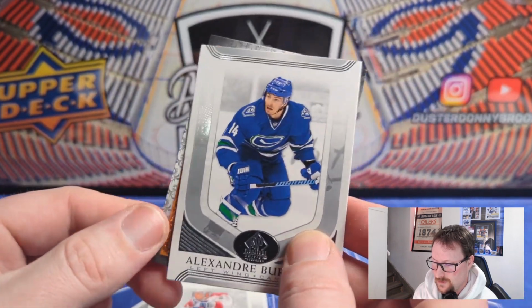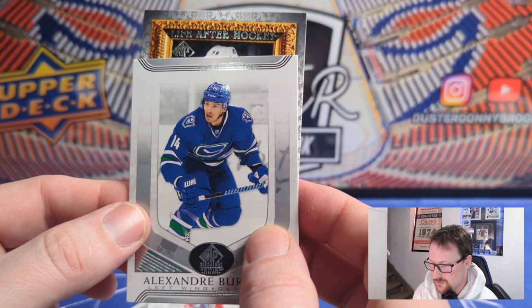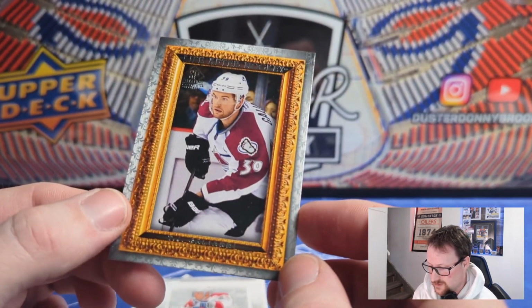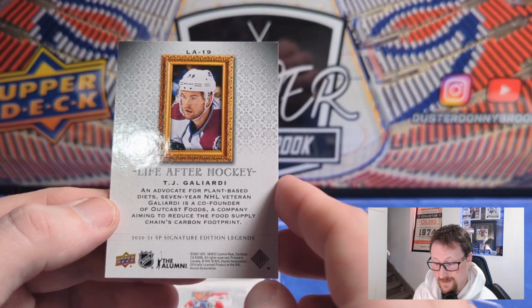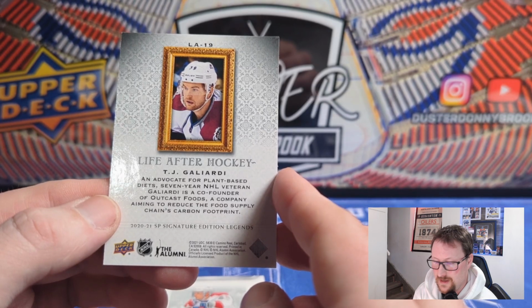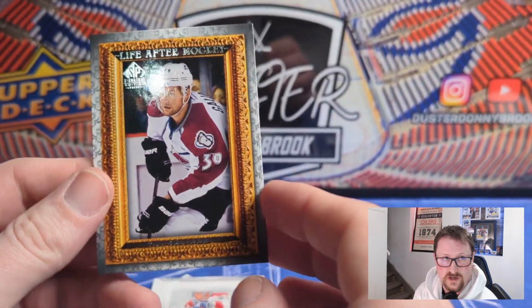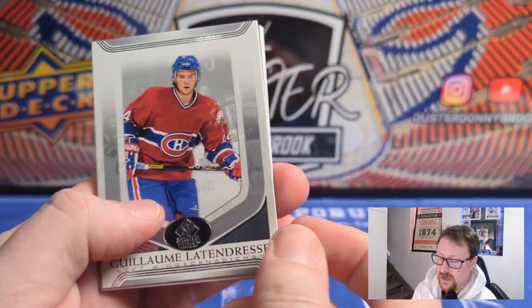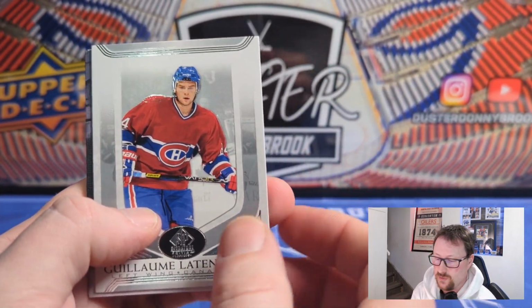All right, next we got, this is an interesting looking card. What the heck is this? This is one of the Life After Hockeys. So there you go. So Life After Hockey of TJ Galiardi. Oh, an advocate for plant-based diets. 7-year NHL veteran Galiardi is a co-founder of Outcast Foods, a company aiming to... Oh, I see. Okay, so it gives you a little blurb of what they're doing now that hockey ended. So good for him. Kind of interesting looking card there. I just assumed at this point every hockey player either started a podcast or went into broadcasting. There was no in between.